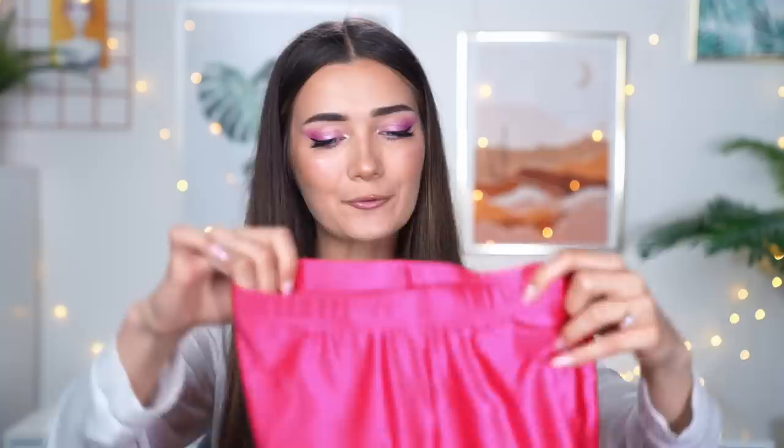They only give you an option for what your shoe size is, because obviously it's still a pair of shoes. So I got my size 5, which is what I'm normally in a pair of shoes, but I have no idea how these trousers are gonna fit, whether they're gonna fit me right, whether they're gonna be too tight. I guess we'll see. I am just very excited to try these on, so let's do it.